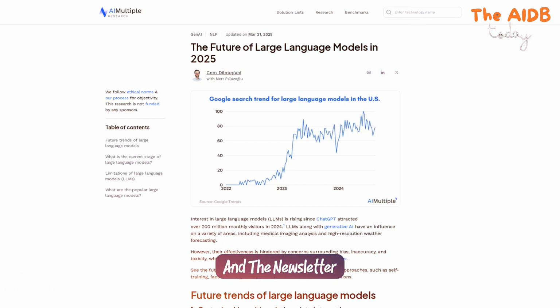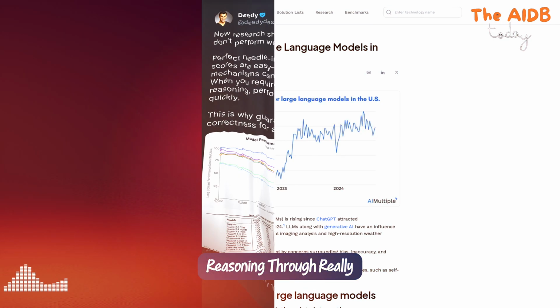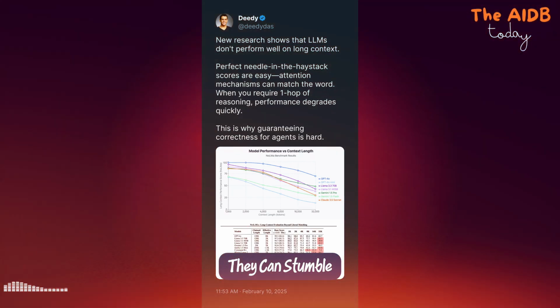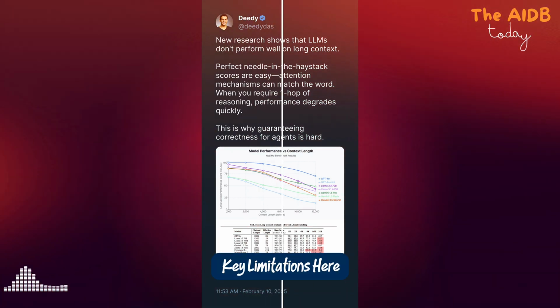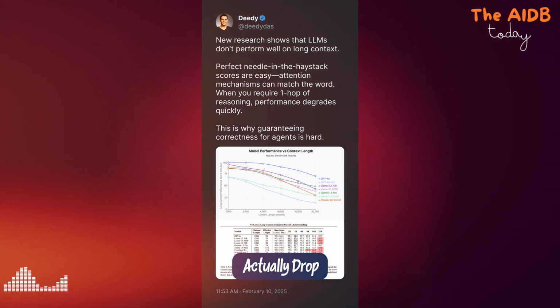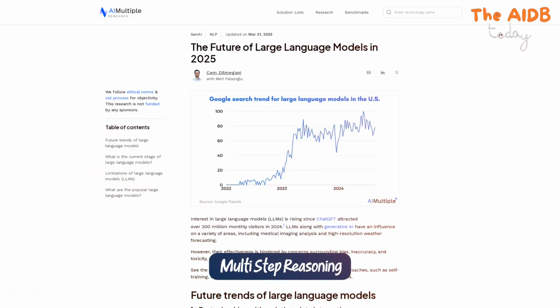Okay, so that's the productivity side, but then there's the question of precision. Right. And the newsletter makes it very clear that while these LLMs are amazing at generating text, they're not perfect when it comes to accuracy. Right. Especially when it comes to things like fact-checking, reasoning through really long and complex documents, or dealing with highly specialized knowledge. They can stumble. So what are some of the key limitations here? Well, one of the big things is that their performance can actually drop when you ask them to do multi-step reasoning, where you need to follow a chain of logic, or when they have to deal with really long pieces of text that require more than just pattern recognition.